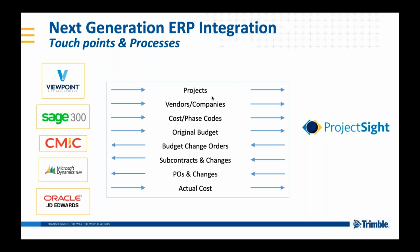The data flows, frankly, we don't care the way the data flows. A lot of folks start off in ProjectSight with the budget and then push it to the ERP solution. That's fine by us. Again, high configurability is what we're all about. So being able to change the data flows, change the touch points and the integration points is something we can do. A number of our clients also want, say, as an example, owner contracts, owner contract changes. That's something we can do as well, but it's typically not part of the standard 8. So there's a lot of flexibility there in what we can deliver.